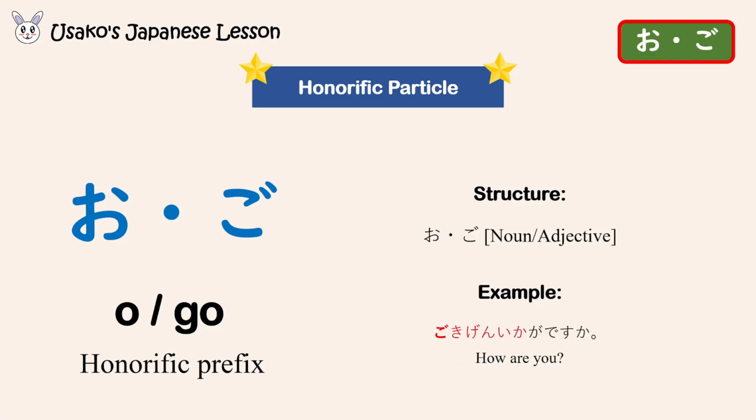ご機嫌いかがですか？How are you? In this sentence, the word is 機嫌 and we add ご at the start to make ご機嫌. In this case, you're asking how the person is feeling, and by adding ご at the start, it is more polite.